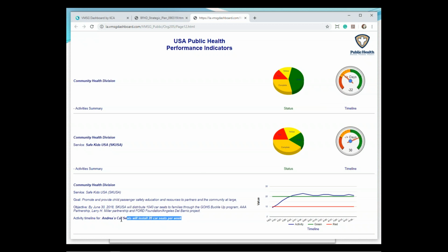I can go all the way down to the activity level here, and you'll notice the rollover shows me the number of car seats installed each week, so I can see all that information. No limit to the number of rows you can put on a page, so you can have every activity in there if you wanted. No limit to the number of pages you can create.